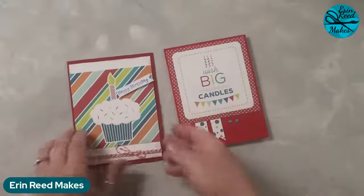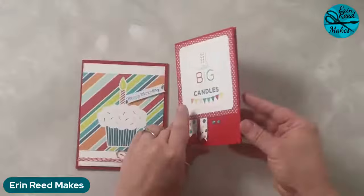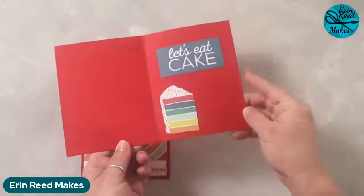And then she's inked the edges. A little happy birthday popped up and stamped. And then just plain on the inside. Oh, this one says, let's eat cake, with a little piece inside of there.